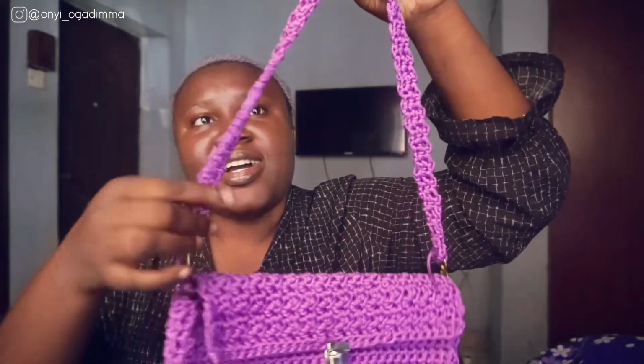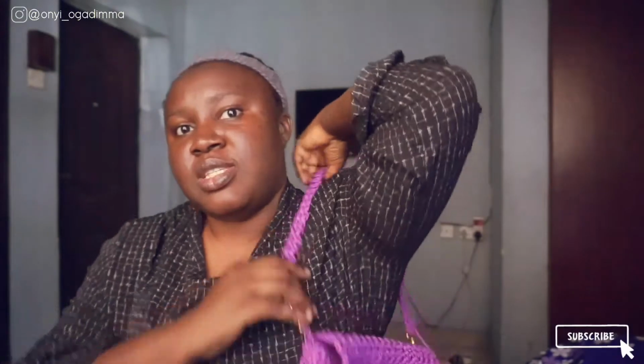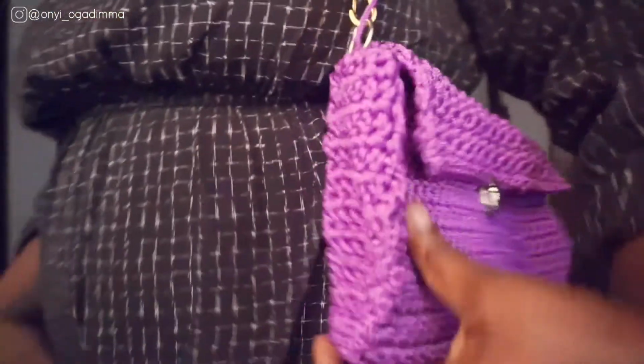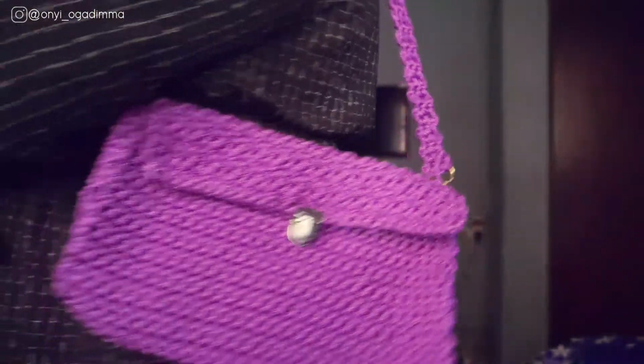This is my newest collection in the store. This is the newest bag, so you guys are the first to see it before I even put it on Instagram. So this is what it looks like. Wow, cute bag.